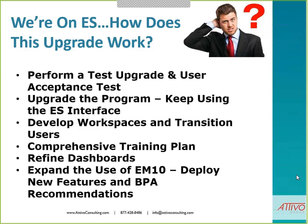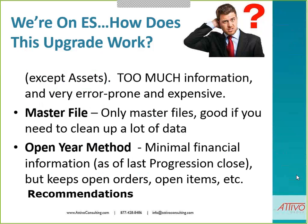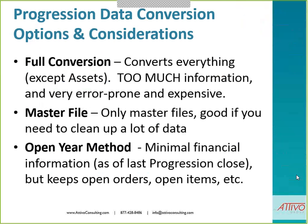And then it's really about expanding the use of EM10 over whatever period of time according to your unique roadmap, whether it's mobile applications or various parts of CRM, document management, whatever it might be that has a high degree of process improvement for either a revenue increase opportunity, a cost reduction opportunity, or some kind of compliance requirement. And they're going to fall in one of those three categories and have a return on investment for you.